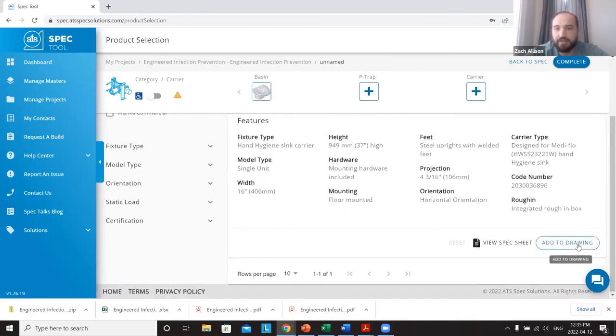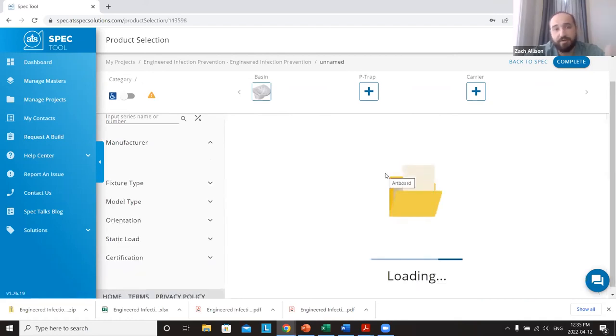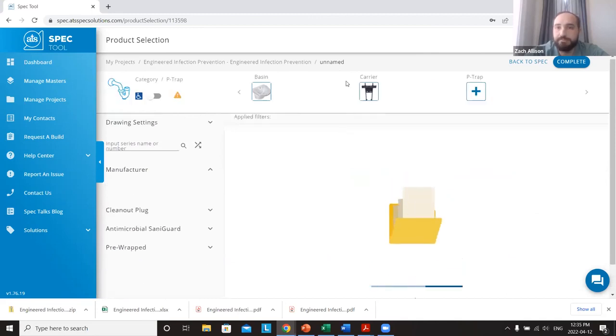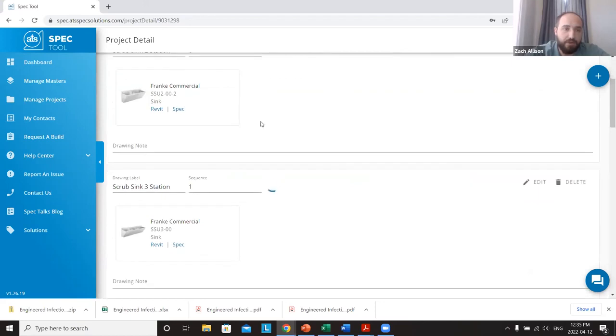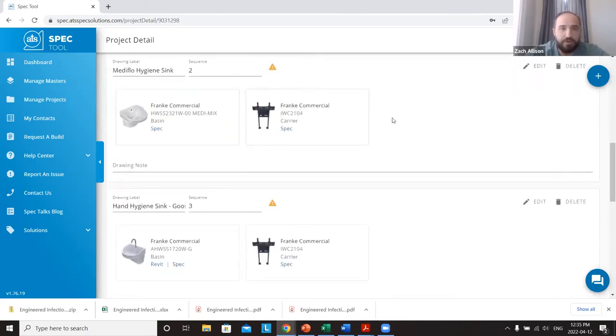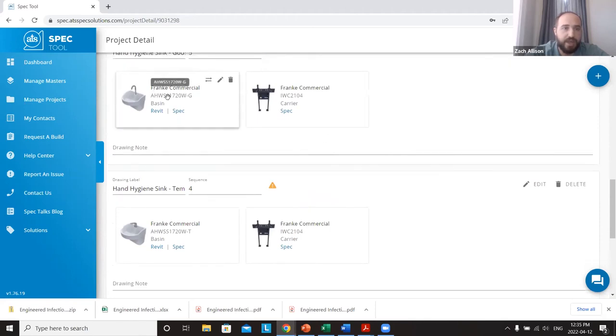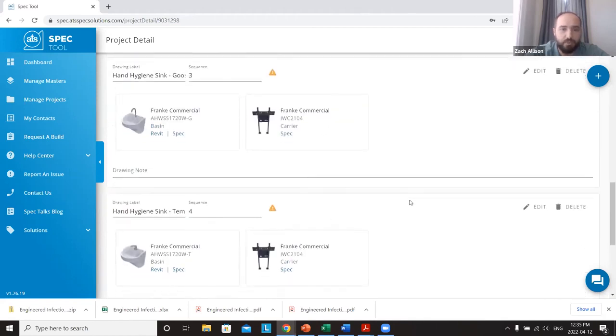And I can hit add to drawing, or I can go directly to the complete button and just add the individual product. In this case, I'm going to hit add to drawing on the carrier because the carrier is specifically designed for the Franke sink product. And then I'll hit complete. And you can see, though I've already added some scrub sinks, a version of the MediFlow is already in this package, and a couple of the hand hygiene sinks that could be used as well.